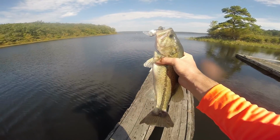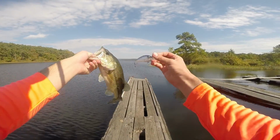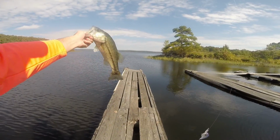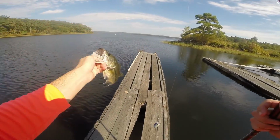Let me grab my pliers out. Nice fish right there. That's a solid 15-incher. Just got him on that Strike King 5XD in the Pro Blue color. Nice fish. I mean, he ate it right off the end of this dock. I don't know if there's like a brush pile out here or something. I can't tell, but it's a nice fish.